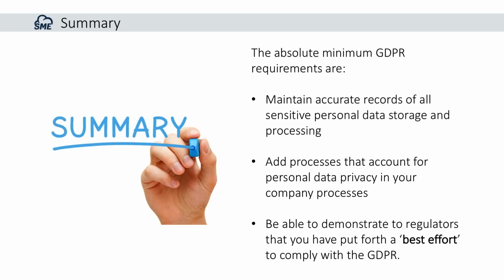Companies are going to need to add processes that basically recognize and account for personal data privacy. And the next piece is really key because it's talked about in the GDPR documentation. If you get hit by a GDPR regulator, you need to be able to demonstrate a best effort to comply with the GDPR. What have you done to ensure that the data that you hold and collect is protected, is secure, and that you have made a best effort? That's a term directly pulled from the GDPR regulations, a best effort to comply with the GDPR.